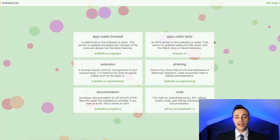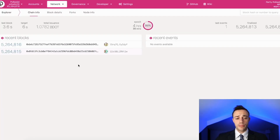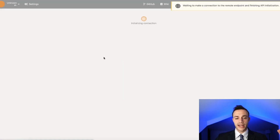After you do download it into your browser, what you're going to want to do is, when you're on this screen, you want to hit polkadot.js.org/apps. And this is going to take you to the Polkadot network. So now we're going to need to get to the Kusama network. So we come up here to the top left, and right here, we can see we're on the Polkadot relay chain. All we're going to do is hit the Kusama relay chain and then hit switch. This is going to take us right to Kusama.